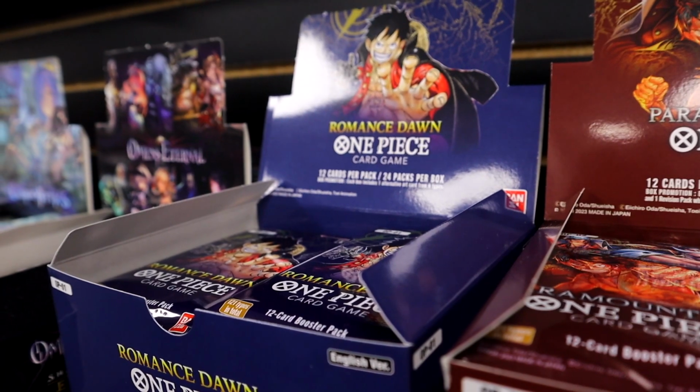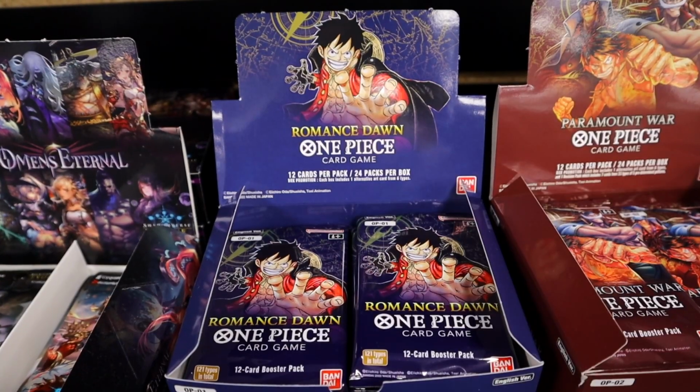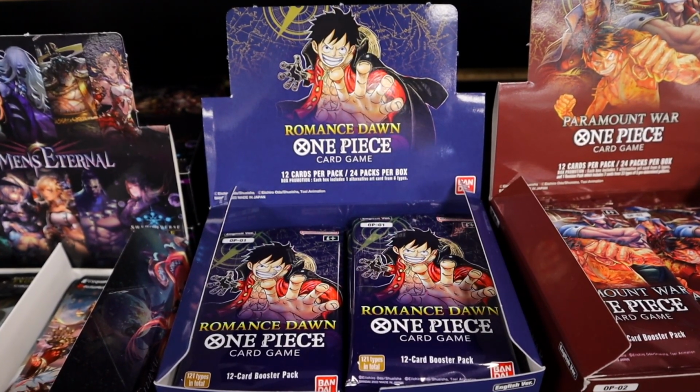Speaking of which, Bandai had just done a reprint on, I think it was Sets 1 through 4, so we got a chunk of those boxes. It certainly hammered the Set 1 boxes, which were several hundreds of dollars, and it's leveling them off around $250 or $220. So it had an impact there, and there's certainly some fundamental cards that are in the Set 1 for one piece.